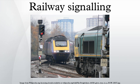Block signaling. Trains cannot collide with each other if they are not permitted to occupy the same section of track at the same time, so railway lines are divided into sections known as blocks. In normal circumstances, only one train is permitted in each block at a time. This principle forms the basis of most railway safety systems.